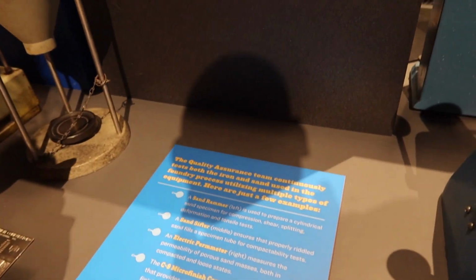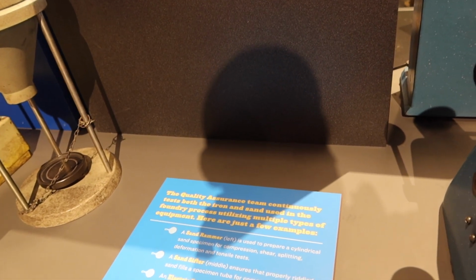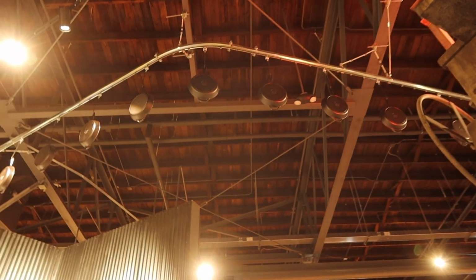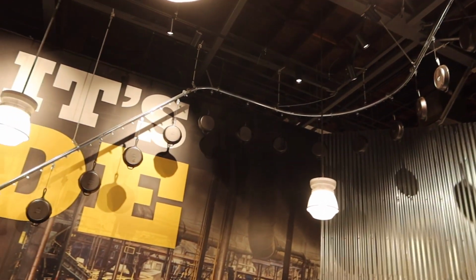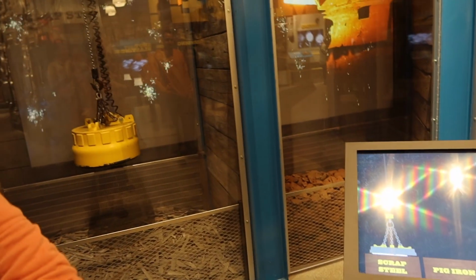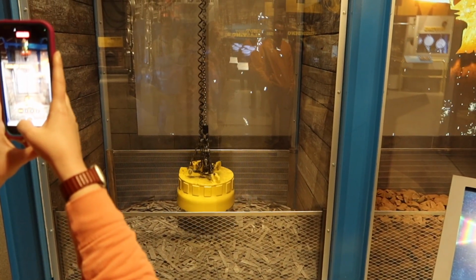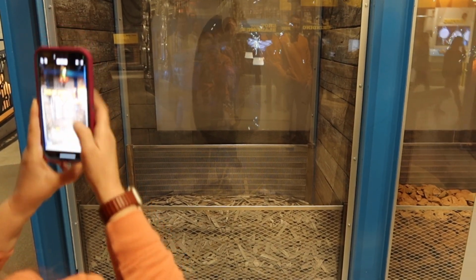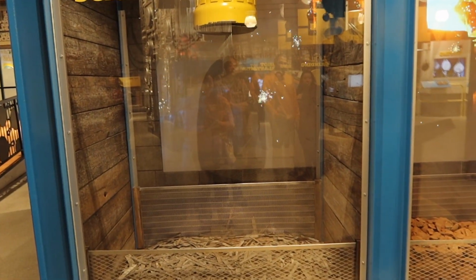So this is a quality assurance. Picked up two pieces? Yep, three. Hit the button again. I would say it dropped it back off.